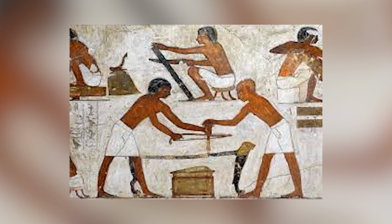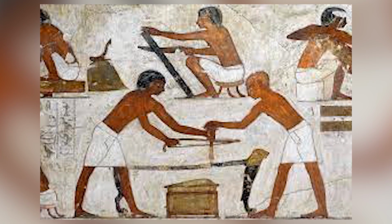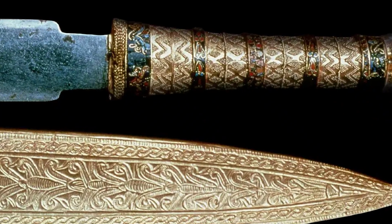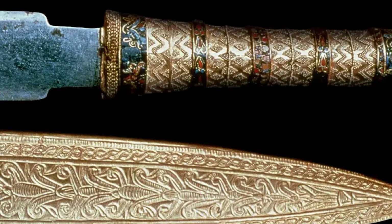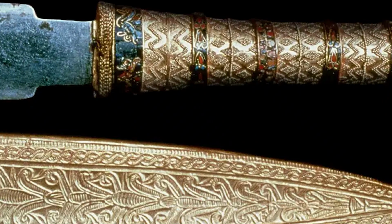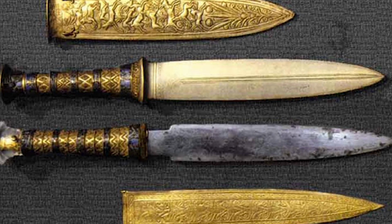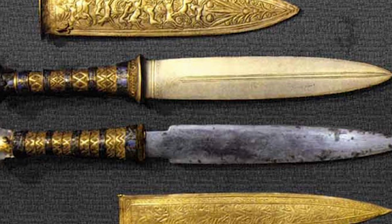The fact that ancient Egyptians were able to work with such a rare and unusual material would have been a remarkable feat of engineering and metallurgy. However, not all experts are convinced that the knife was made from meteoric iron. Some suggest that it may have been made from iron that was mined from the earth, but that had a similar composition to meteoric iron. Others argue that the high levels of nickel and cobalt found in the knife could have been the result of intentional alloying rather than a natural composition from a meteorite.